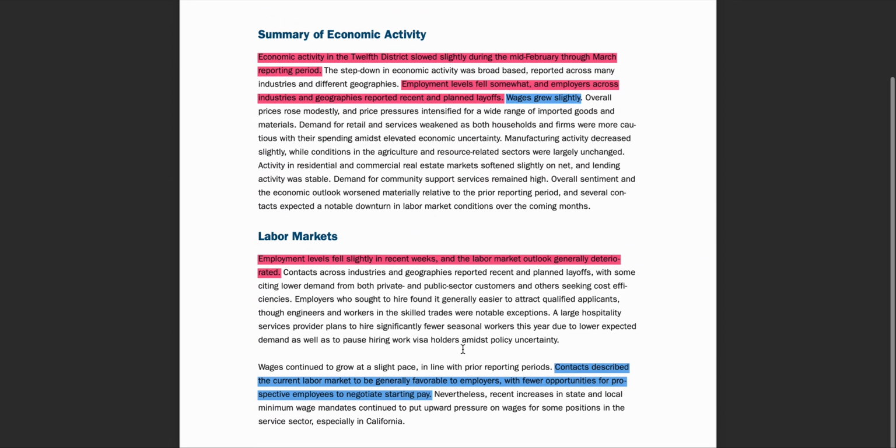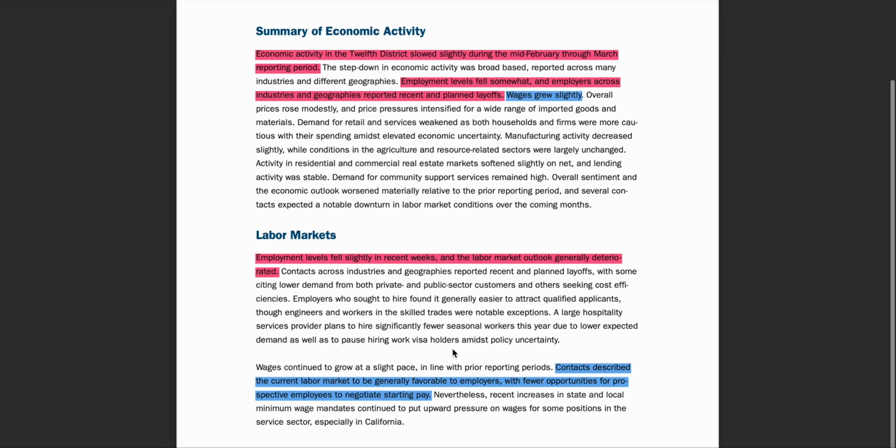Context described the current labor market to be generally favorable to employers. Again, take it with the quits rate, not with me. I'm just the messenger. With fewer opportunities for prospective employees to negotiate starting pay. That is basically, again, copy and paste the quits rate.